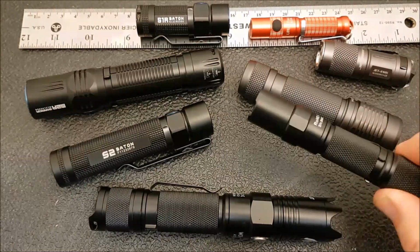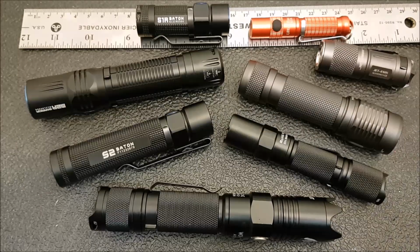By the way, here's the other sort of middle size light. This takes a AA battery, and we'll talk about that when we get to that point. So first off is size, right?